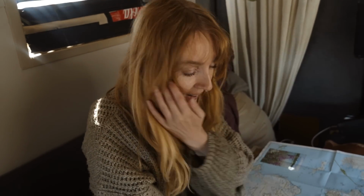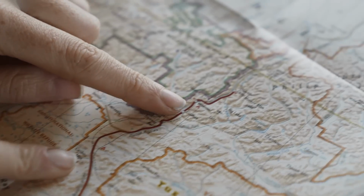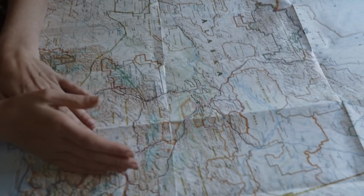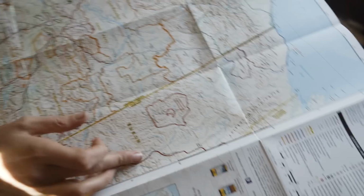What we're going to be doing: this is Fairbanks here, and there is one road that goes north. This is the road that we're going to be taking all the way up to Prudhoe Bay. It's the Dalton Highway. Some of you have been asking why we're doing the Dalton Highway, because there is another route that takes you north to the Arctic Ocean, called the Dempster Highway. It's just cut off the map here, but it takes you up to a place called Tuktoyaktuk in Canada.